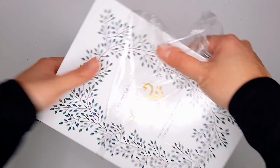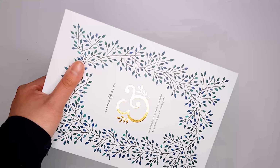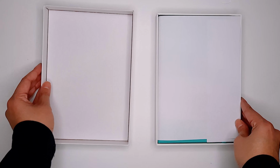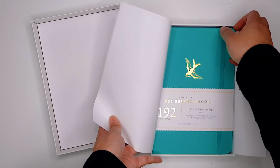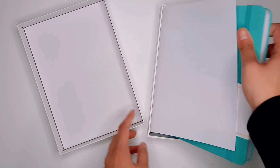Oh my god, when I first unboxed this, I was so happy and so excited because the color honestly couldn't have been so much better in person, and that's why I feel like the online pictures really don't do the bullet journal justice, because the color is so beautiful in person.